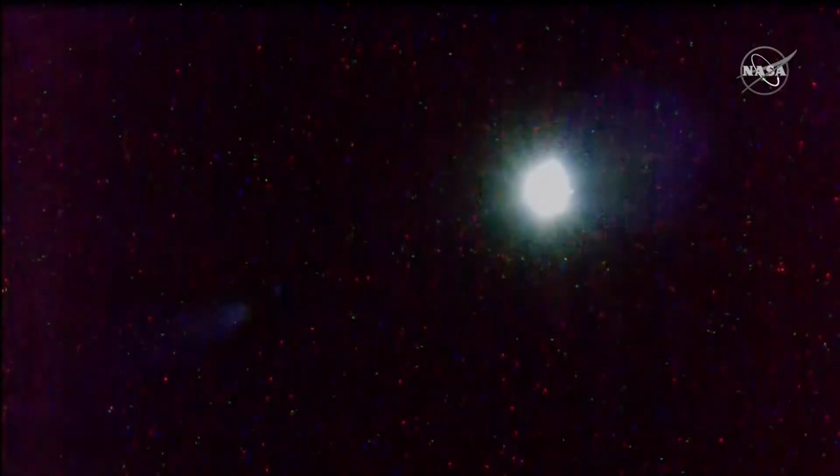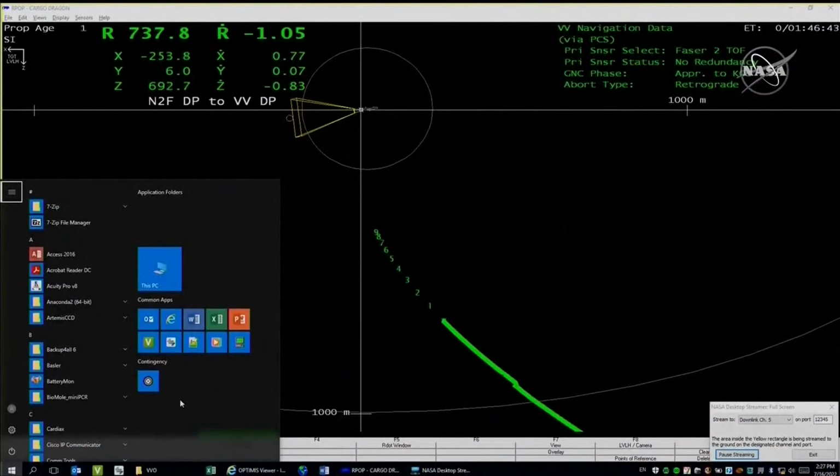The RPOP that was referenced is the Rendezvous Proximity Operations Panel. Again, Bob Hines and Jessica Watkins are taking on that prime role of monitoring the spacecraft. You can see a preview of that screen that they will be looking at.